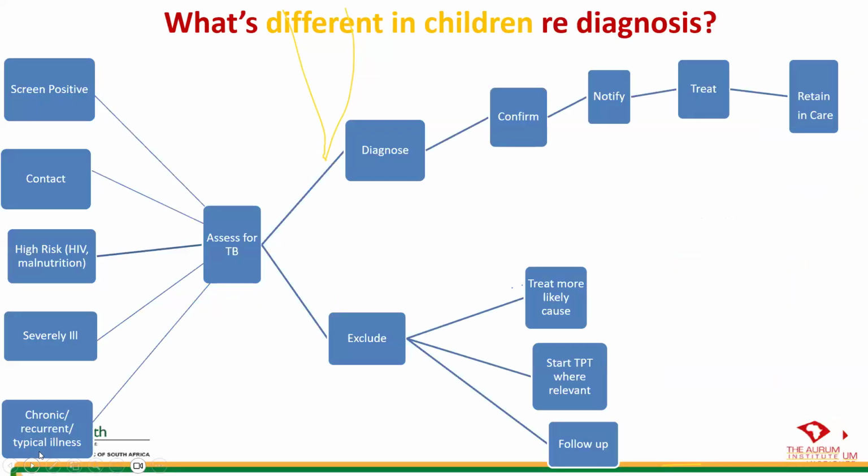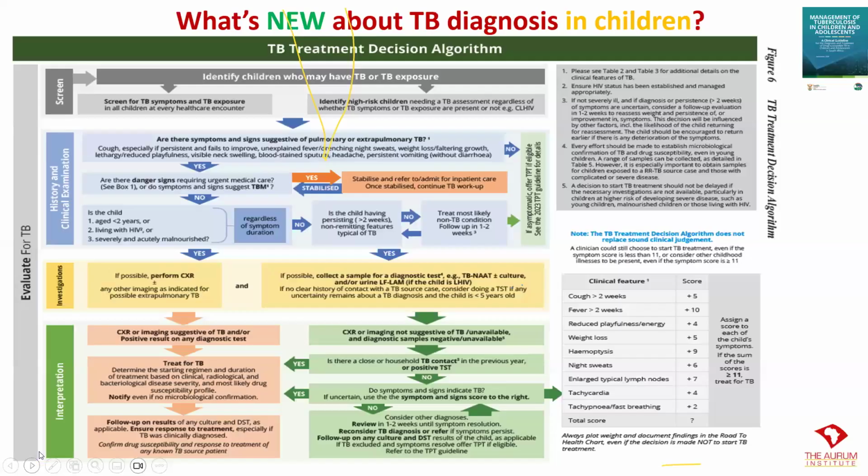So we've discussed here what assessing for TB would look like, what diagnosing it and excluding it would look like. And this is the best, it isn't ever in the guideline. We try to put it all into one diagram for you. So this is something that you can use at any level of care, whether you're in ICU at a pediatric hospital or whether you're doing outreach. You'll just have different options available. And this is what we'd really encourage you to use if you're not sure if a child's got TB.